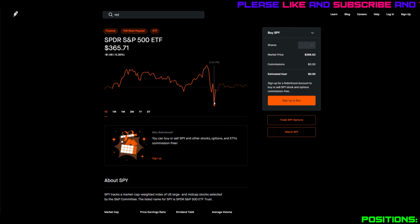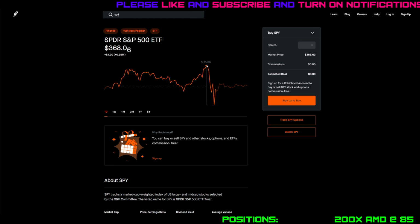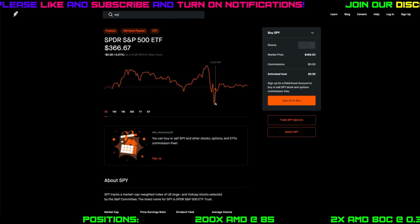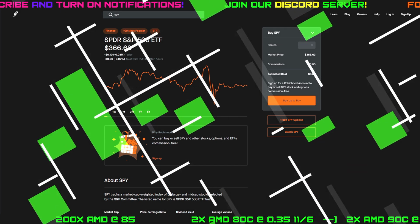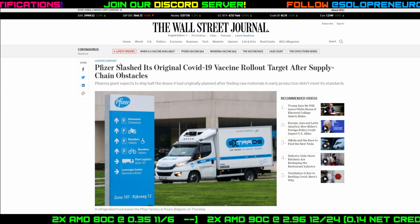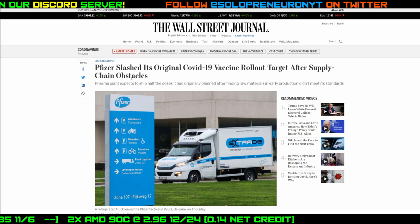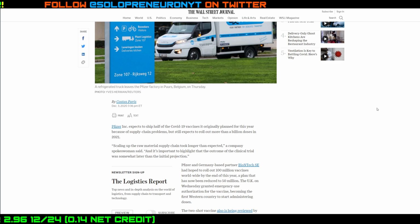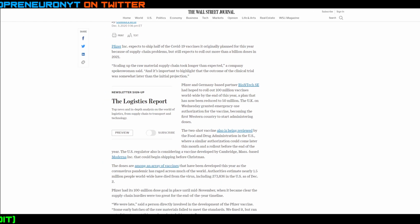And if you took a look at all the other tickers like QQQ or even individual stocks, they all had this pretty significant sell-off right at the same time. So when the whole market sells off like that, it's usually because some news came out. And because it sold off, I'm assuming it was bad news. So that was exactly the case. And what happened was that this news broke that Pfizer, who's developing one of the vaccines for the illness, slashed their rollout target after they noticed they have supply chain obstacles. So in short, they basically said, hey, we're not going to be able to get the vaccines out like we thought we were. There's going to be more of a delay. So clearly, the market did not like that, as we can see by the graph here.